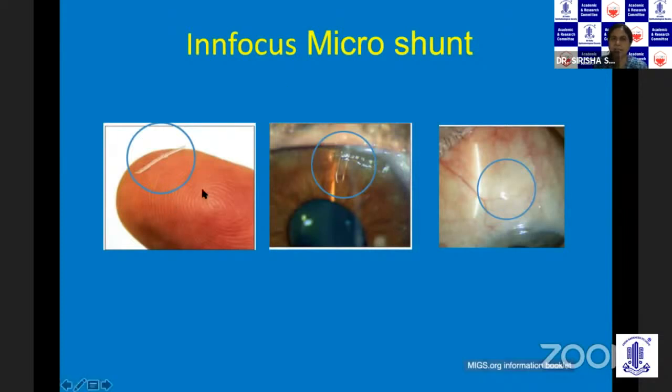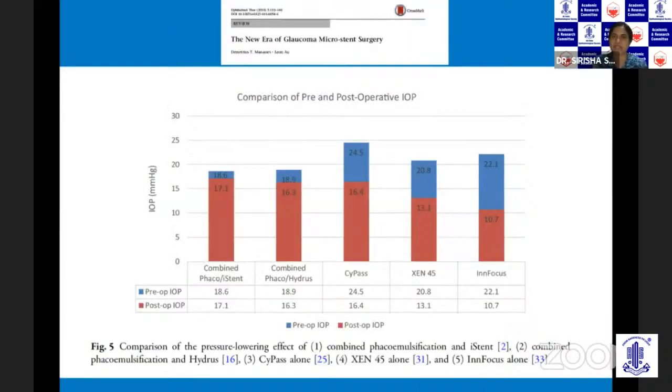You can see a picture on the finger. It has a tube which is inserted in the anterior chamber, and it also has a very small outlet which is placed subsclerally in the subconjunctival space. So you can see a picture here. It causes a very, very controlled drainage of the aqueous apparently, and you may have a very low-lying bleb or maybe a diffuse kind of conjunctival elevation, but not actually a bleb that is formed. But then we do have very limited experience, and this is not available in India yet, but that is quite promising.